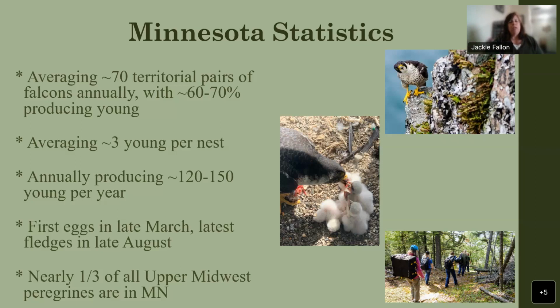First eggs usually arrive by mid to late March, and latest fledging happens in late August. And usually those are second nesting attempts up on the North Shore. Although Chicago had a fledging last year in late September, I believe, which is really unheard of and way out of the normal range of breeding time.